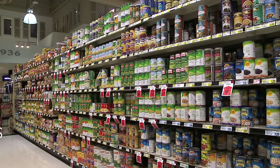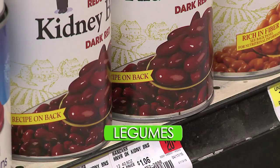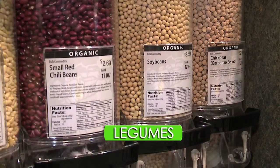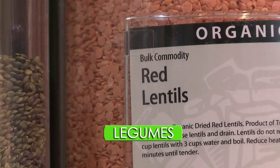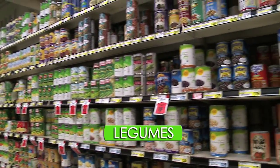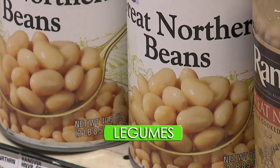When it comes to legumes, there are a lot of choices. Beans and legumes are a great source of fiber and protein for a replacement for a meatless meal. Kidney bean, pinto bean, black-eyed peas, black beans, great northern beans. Lentils also fall into the legume category. Dried beans and frozen are best, but canned are okay too, as long as you rinse and drain them well to remove as much of the preservatives and salt as you possibly can.